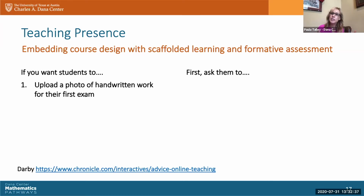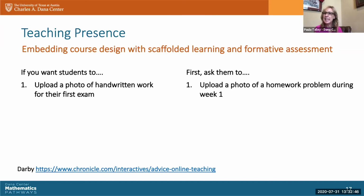So if you're going to do something about uploading your written work from a test, maybe at the beginning, think about how you can scaffold it. Make something that's less intrusive, more formative. Have them upload a photo of their homework problem during week 1. Scaffold it so it's not just all on one big piece of assessment. Assessment and technology together, you're adding that level of stress.